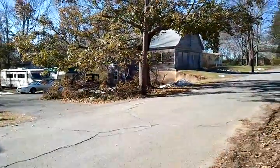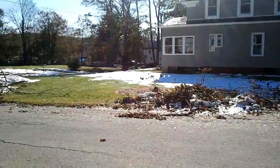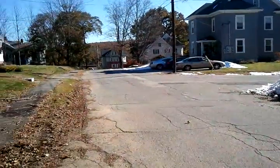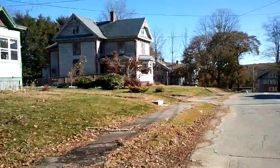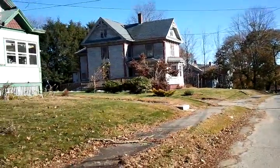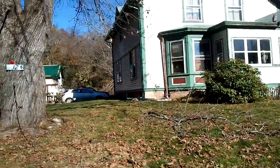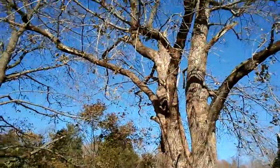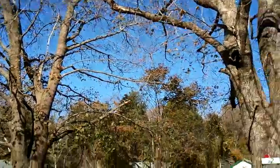This one here, you can see all the limbs down. The plow just plowed through limbs that were down over here. And my neighbor lost a good portion of the small decorative tree they had out front. There's some more limbs down. There's just small limbs from some very old maples that I have here. Now these guys pretty much survived because they had no leaves on them. They did get some breakage.